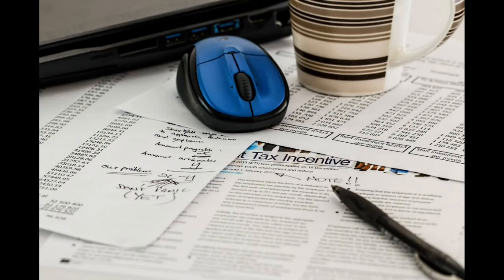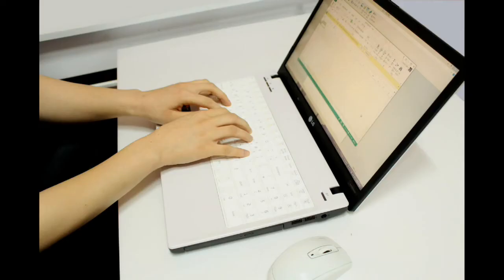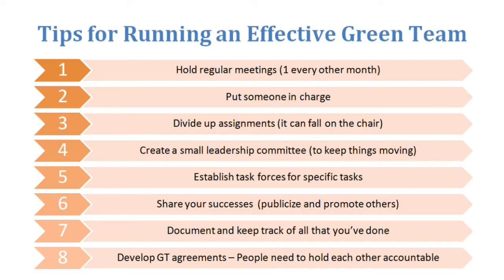Document and keep track of everything you've done. At some point, someone's going to call out your green team and find out if you're being effective or if you've done anything within the organization. So you want to document everything you've done.